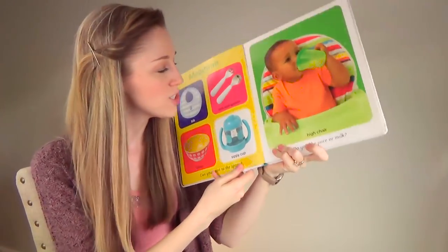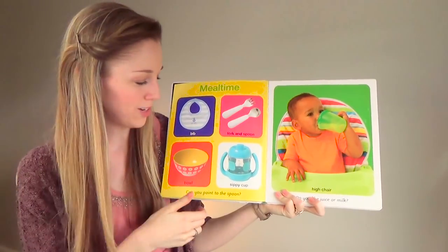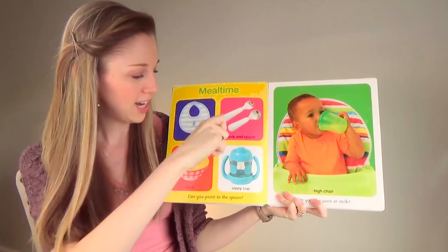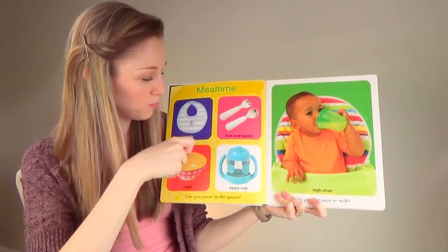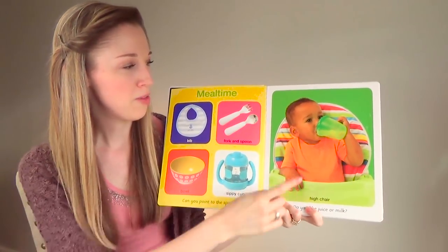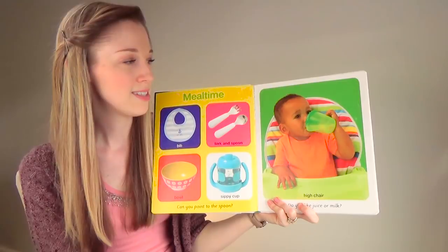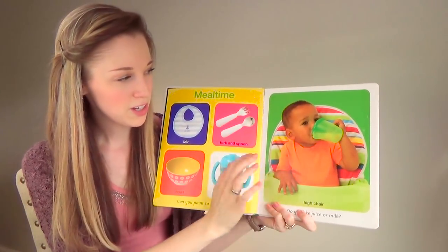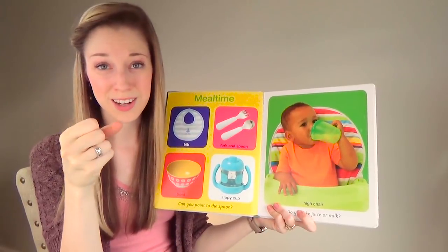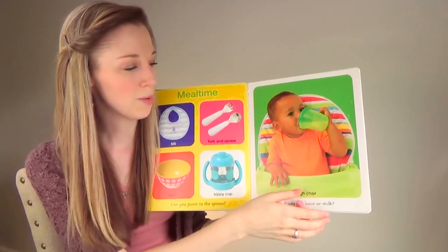Mmm, delicious. And they'll likely imitate that sound after you. And then you can be like, ooh, let's get the spoon and eat in the bowl, and pretend like you're eating from the bowl. And then you can talk about the baby is drinking, and you can point to the baby's eyes, ears, fingers, and you can talk about the vocabulary or the sign for milk. Sometimes kids will see this and think it's juice, so you can talk about that.